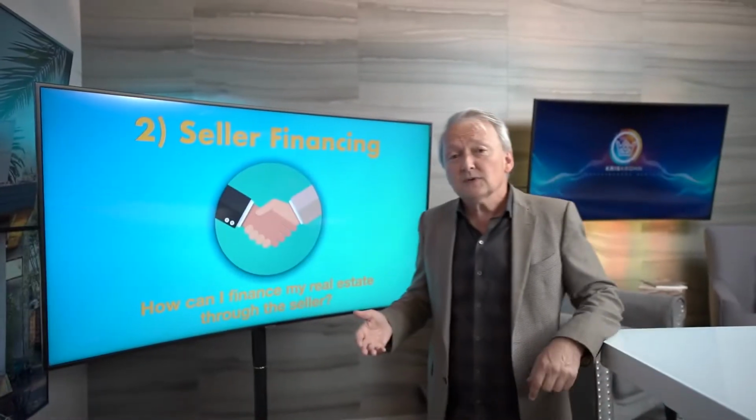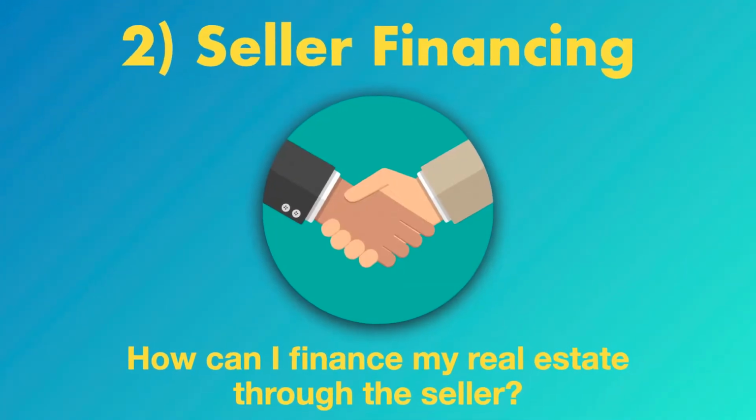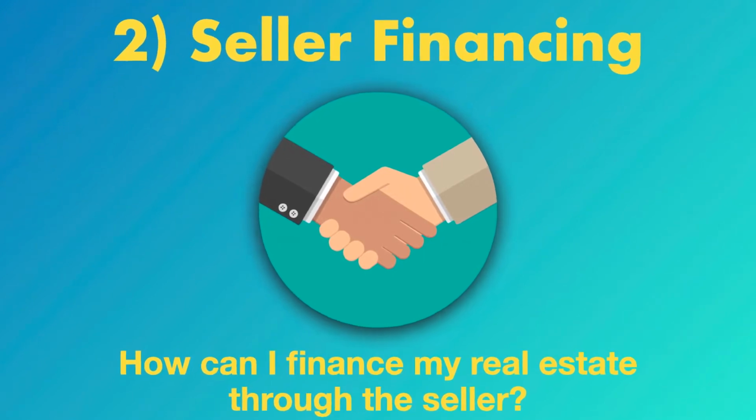The second source of financing for commercial real estate is one you should never overlook, and it's called seller financing. This is where you ask the seller or the vendor, would you consider leaving some money in? In fact, whenever you buy a property, and let me state it again, whenever you buy a property, you should always ask the seller, would you consider leaving some money in? Chances are they're going to say no.